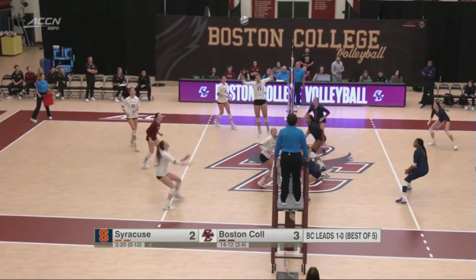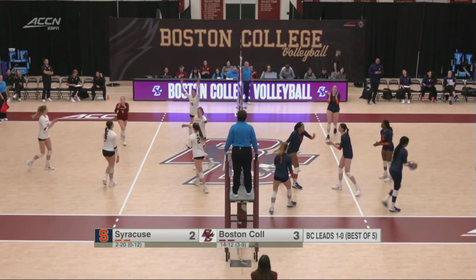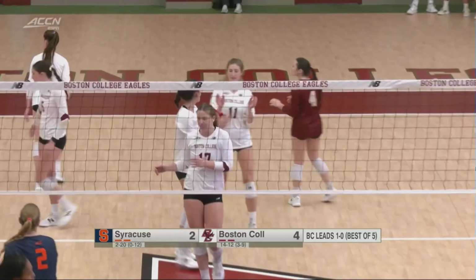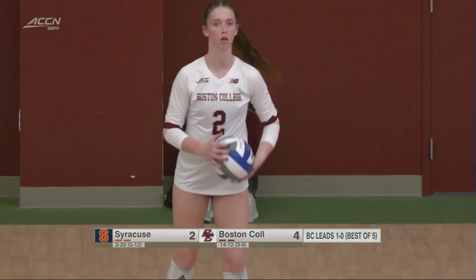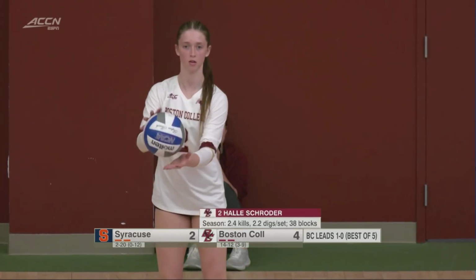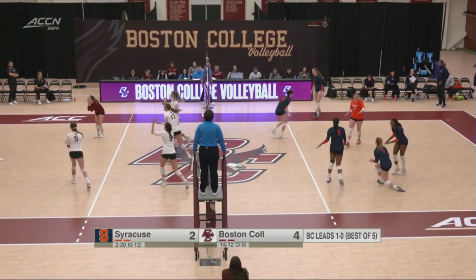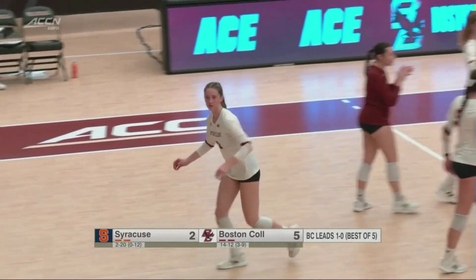Line drive serve, one-hand set from Lambros. The tip popped up by Harris Woody, and then the second ball falls in between Liedermuller and Hughes. I think that's Smith getting caught up with Liedermuller there. Another tough serve and another ace. Number 4 for the Eagles.